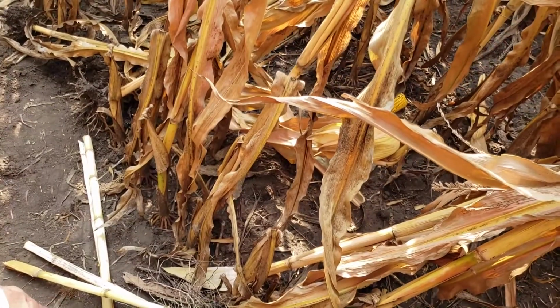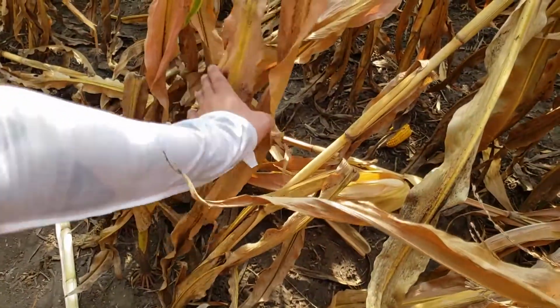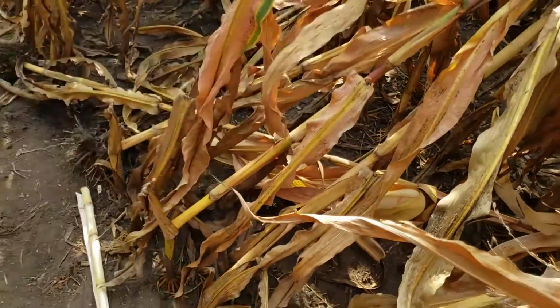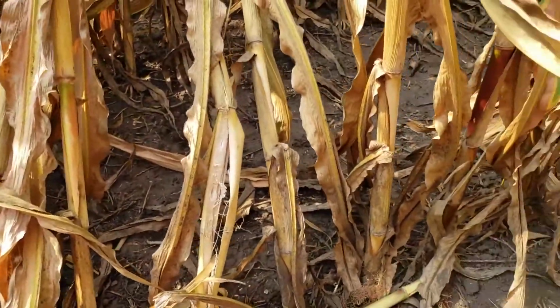What you're going to end up with is plants like this that are very weak and they just fall down. There's nothing to them. Go out there and check your fields. We don't want that to happen before you can combine.